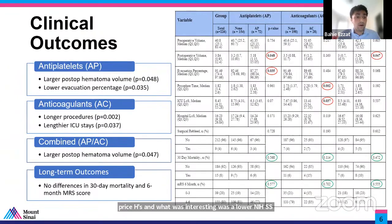And finally, our clinical outcomes. So our AP group had larger postoperative hematoma volumes and lower evacuation percentages.